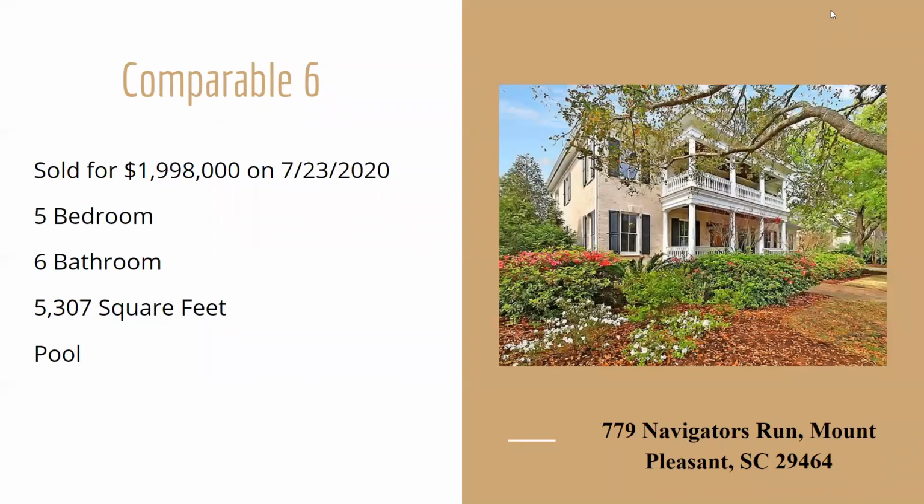The sixth comparable was located on 779 Navigators Run in Mount Pleasant and sold for $1,998,000 on July 23rd, 2020, and has 5 bedrooms and 6 bathrooms and 5,307 square feet, and also has a pool.